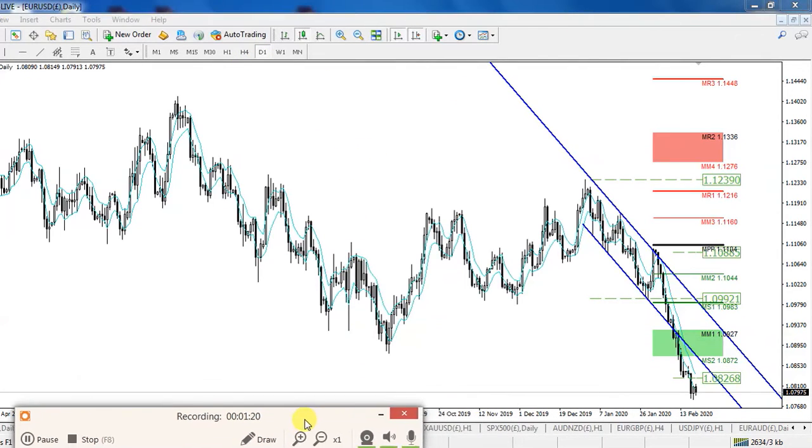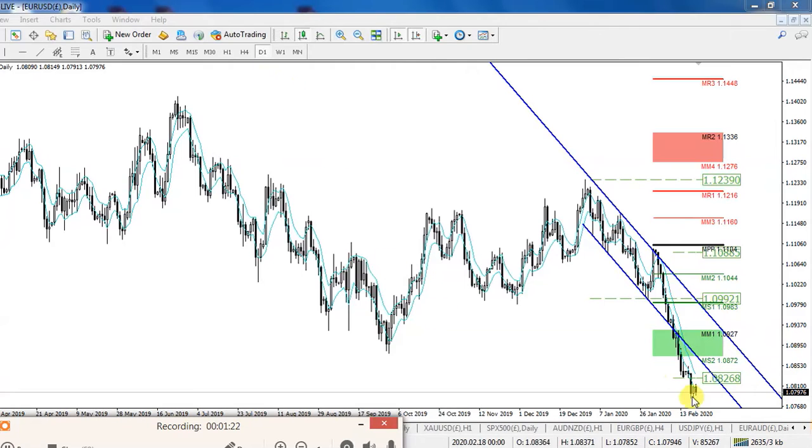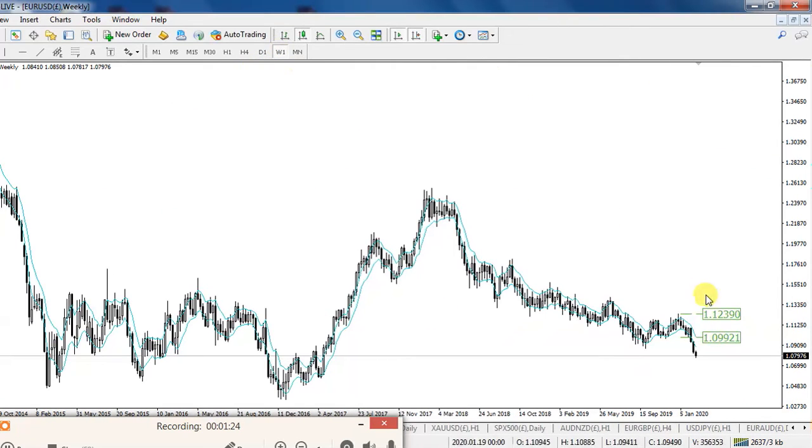As far as the targets are concerned, it's not really much. I don't see anything unless we switch to the weekly, which is a bit of a discrepancy between the day trade, and this is more like a swing target.